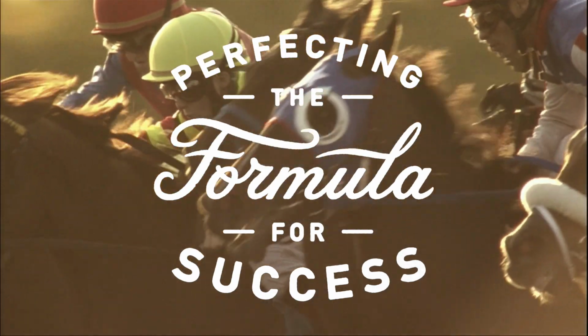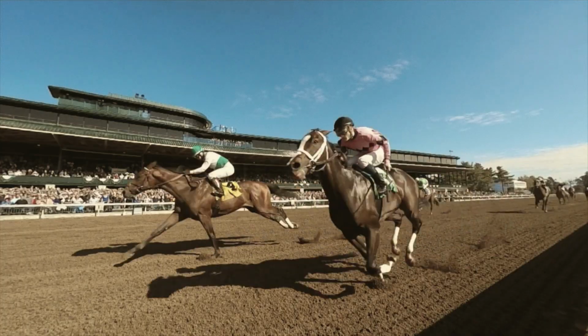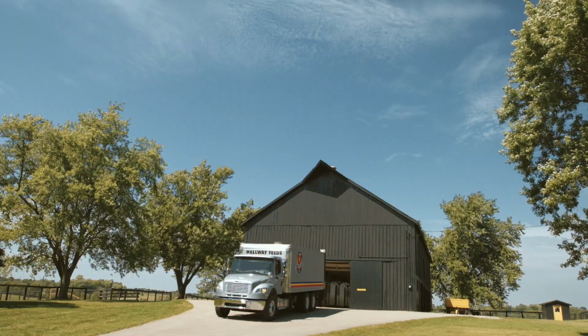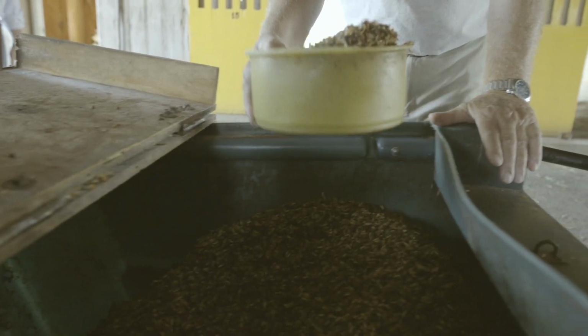When you're feeding athletes, it's really neat to turn the television on a Saturday afternoon and watch a race and know that maybe you're feeding half of the field in there. We're very blessed in that our products are right there to be used by the most successful race trainers throughout the United States and world.